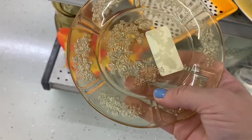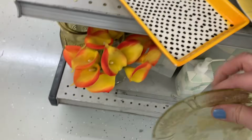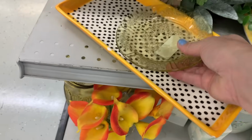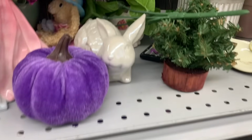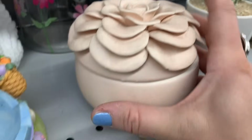A little plate. I don't know if it's depression glass or not, but it looked very old. So I go down to this polka dot yellow combo, $3.77. I would have grabbed this, except it had that chip right there. But these are great if you have plants, you can stage them on that and have a nice tray. If you water your plant and the water comes out, you have a really nice little platform to catch it.